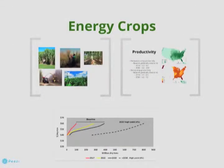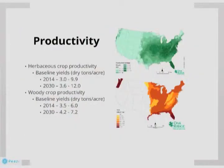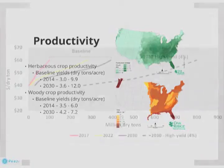So, overview of the sorts of dedicated energy crops that we included in the update. We include a wide range of potential dedicated feedstocks, annual and perennial, herbaceous and woody. And we assign productivity at the county level, and we also assign crop budgets at the county level in the economic model.